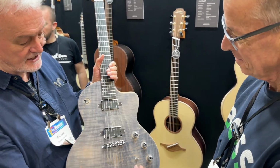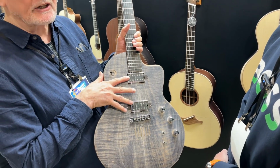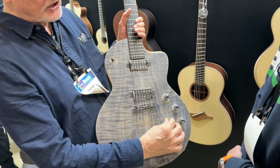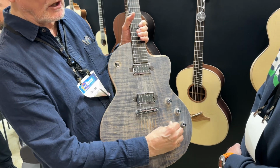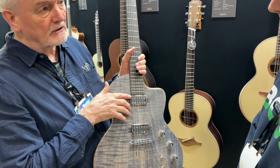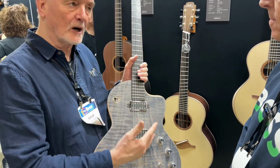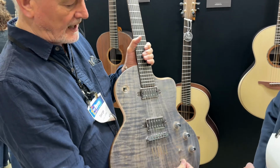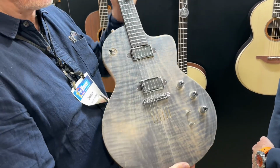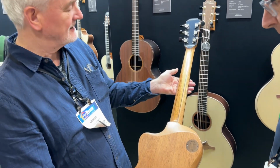And this one actually has a coil tap version. So these are the Lowden Eldorado pickups, which work better with the coil tap option in there. So you can run these either as single coil pickups or humbucker with these switches. It's a design that I'm very pleased with. Very well executed. Everybody loves it so far.